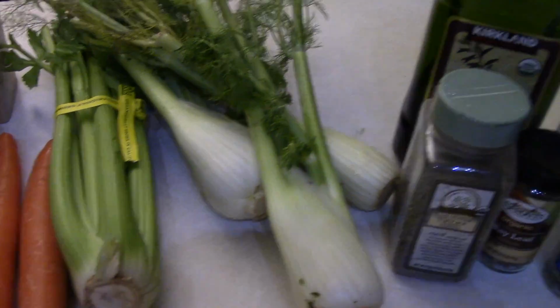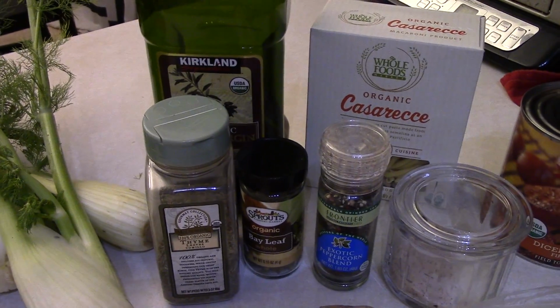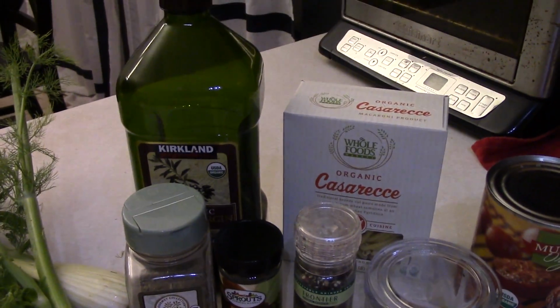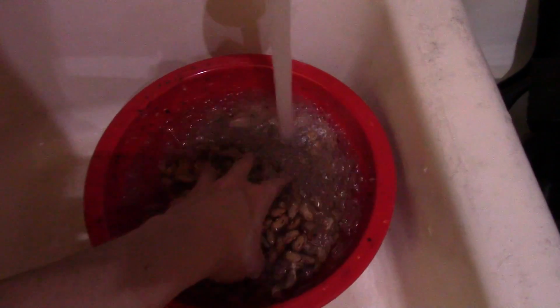I'm actually panning really slowly. And then I put lots of garlic in. You'll see I really love garlic. And then there's cranberry beans and dried thyme, bay leaf, salt, pepper, diced tomatoes, small pasta, and then olive oil.